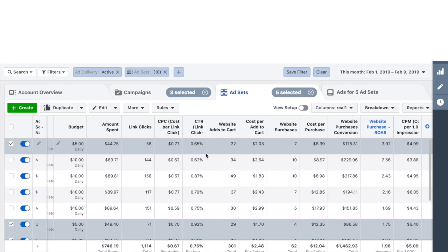So at the very top, we have a $5 per day ad set running, which has a ROAS of about 3.92. And this is a really great ROAS, meaning I'm getting a 3 times, almost 4 times return on the ad spend. So in total for the month of February, this ad set spent about $45, and in return it got me $175. And the CPMs are considerably good because I'm using lookalike audiences for these ad sets.